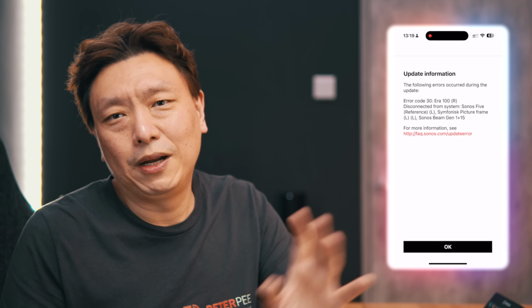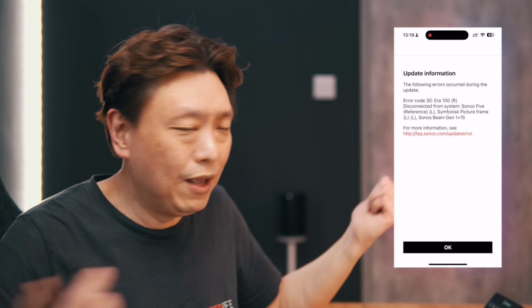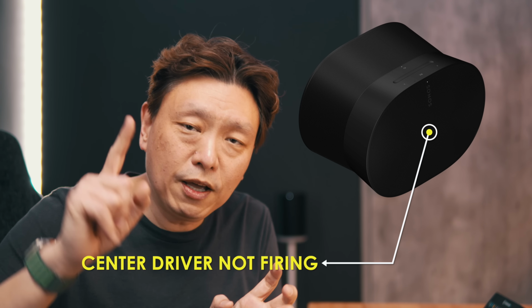It is troublesome, but that is only because you have too many Sonos products, like I do in the whole house. Well, there's still one bug that they didn't fix in the 15.7 firmware. Well, I'm actually hesitating a little bit. I don't want to call it a bug, because to me, I don't think it's a bug. It's for the Era 300. When it's deployed as a rear surround speaker, the center driver is still not firing out any sound. It's firing from the left 2 speakers or the right 2 speakers and the top firing speaker, but it's not firing anything from the center driver.